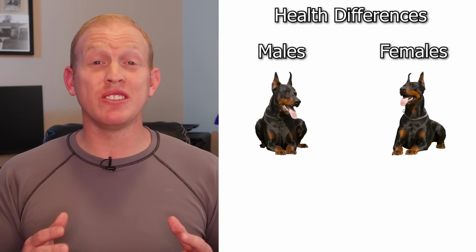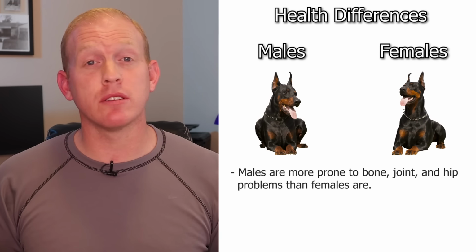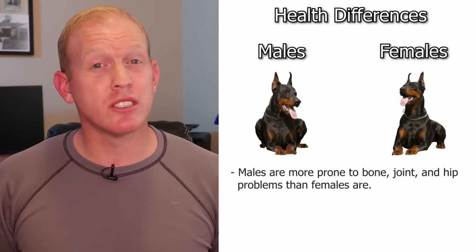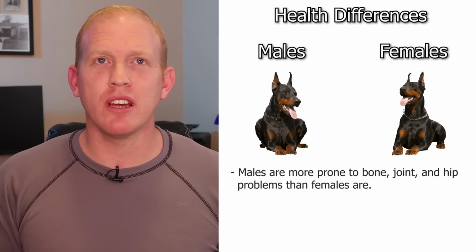Now for the health differences of these two dogs. The males tend to be a little bit more prone to bone, joint, and hip issues than the females are. That's not entirely clear why that is. My assumption would be just because they're bigger dogs overall, it puts more strain on these things than in the females.